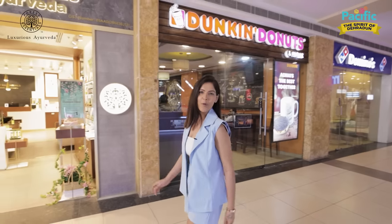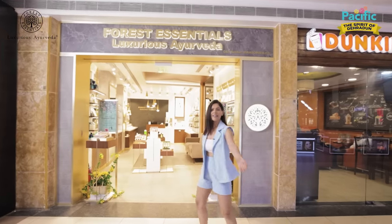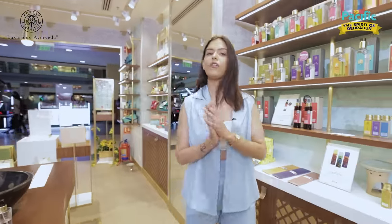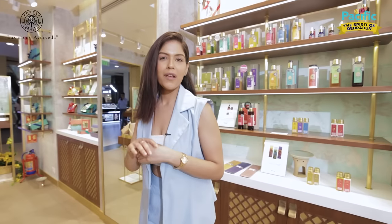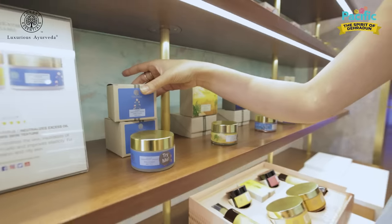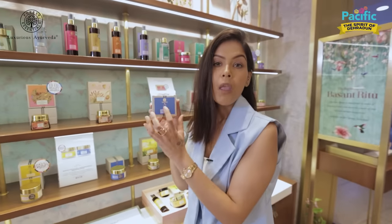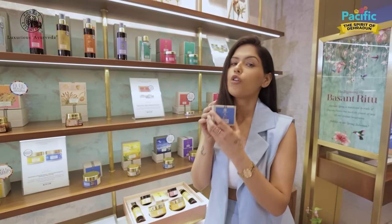So one of my go-to brands is Forest Essentials. Let's have a look. So Forest Essentials is very organic and it offers great results for skin. So some of their best-selling are also my favorite. Let me introduce you to them. So one of them is Night Treatment Cream, which has jasmine and patchouli. So this is basically for combination or oily skin.